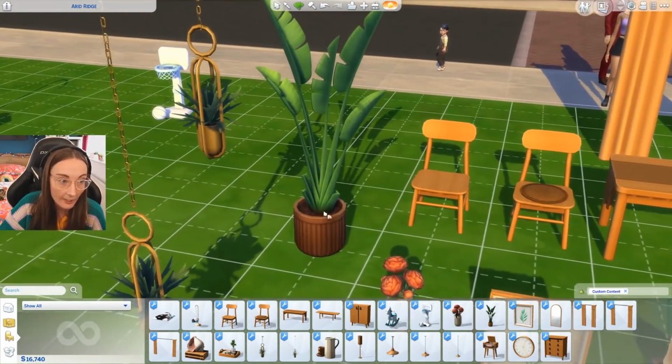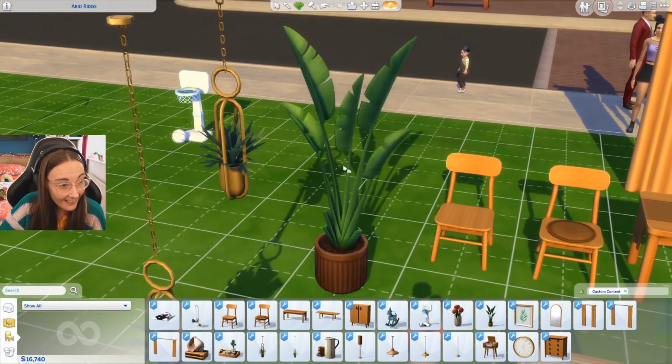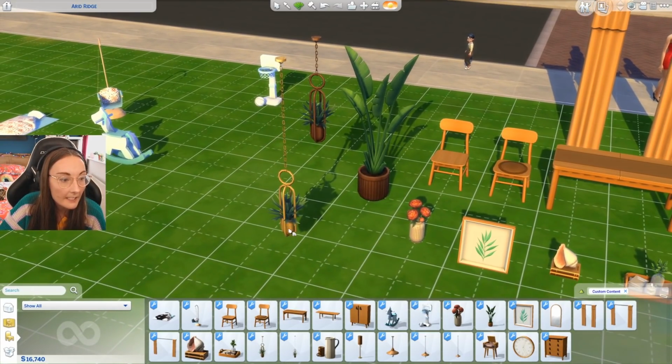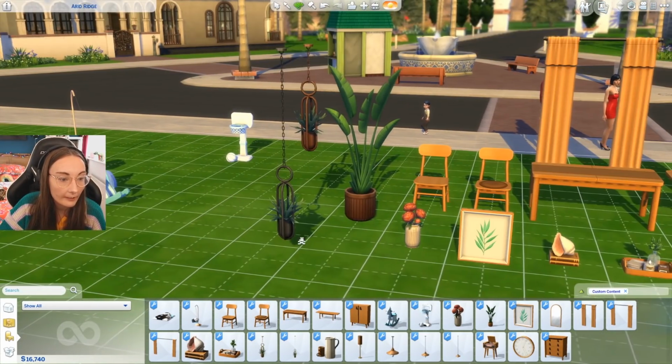It looks incredible. I love it so much. This huge bird of paradise, is this? I'm not really too sure what plant it is, but I'm thoroughly a fan. So there's 6 swatches on that. There's also 6 swatches on the hanging plants that come in these metallic little hangers, and you've got 2 different levels of them.